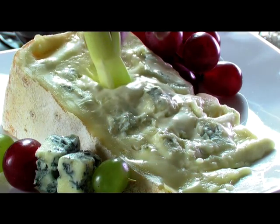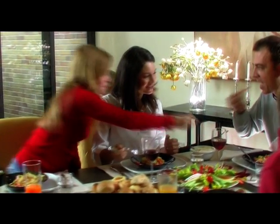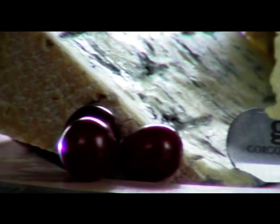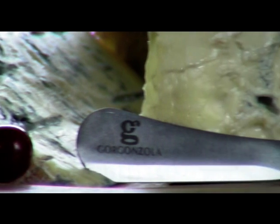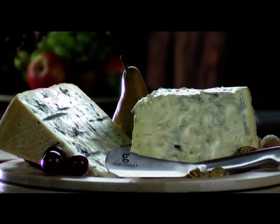Gorgonzola cheese, one of the world's unique stories, one that continues to win over those who like genuine tastes and want a healthy, proper diet. A story Gorgonzola tells whenever it is brought to the table. Have it told to you every time you want.